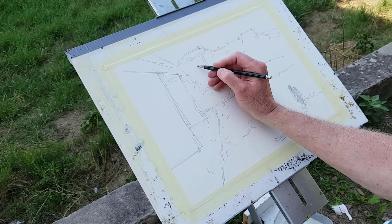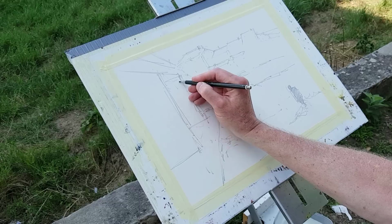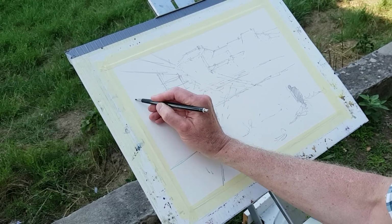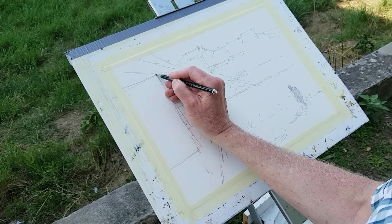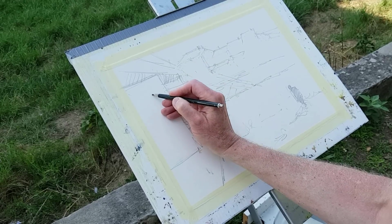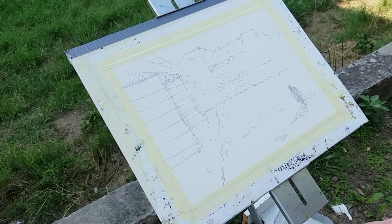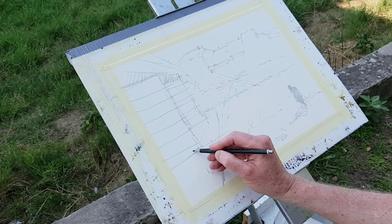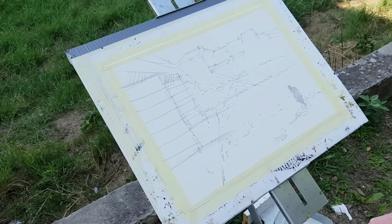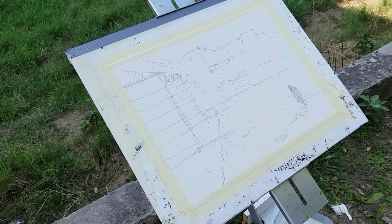Now, just double check my drawing. There's a few lines. That shadow, few horizontal lines for the bridge, light coming from the left, a few little shadows coming out from the support. This is light down here as well.